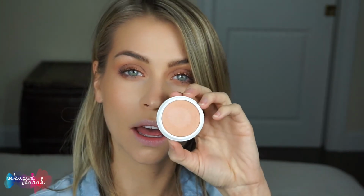For highlighter, I am going to go in with this ColourPop highlighter. This is called Highly Wasted. And it's this really pretty kind of corally, pink, shimmery, I don't know. You see that? I think it's going to look really pretty with all the tones we have going on right now. Super buildable. I love it. It's a very natural looking highlight.